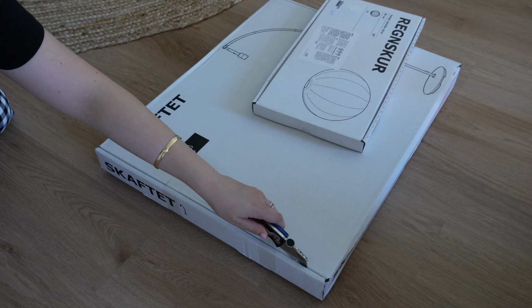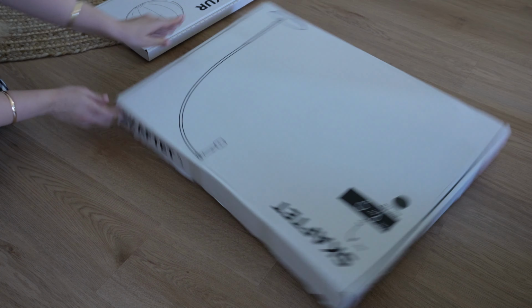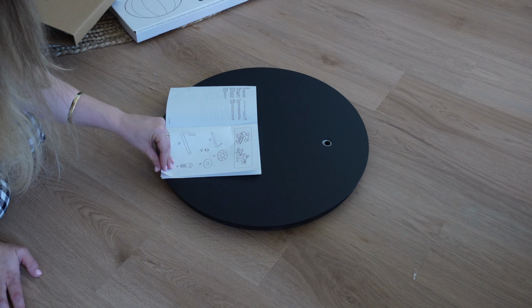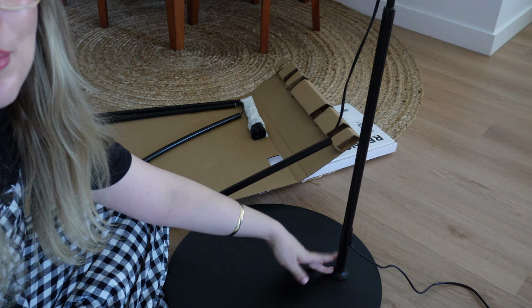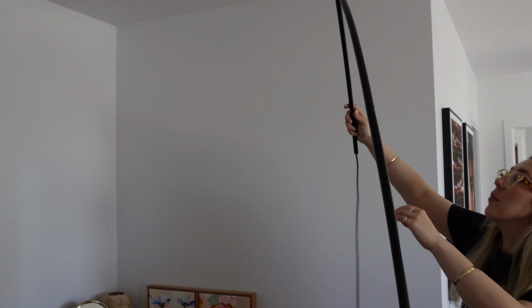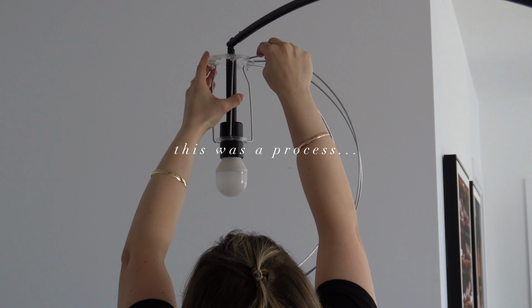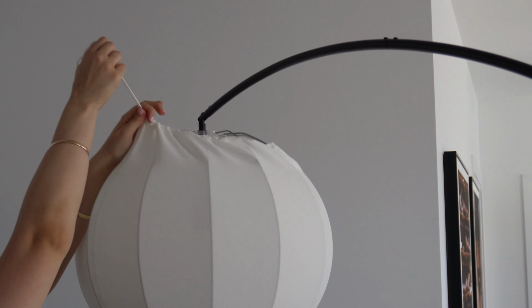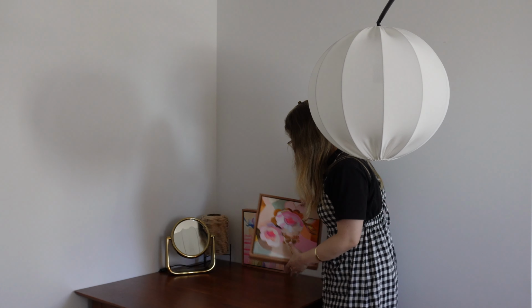It's the right globe. Okay, so I've done the first step. Okay, she's quite big, but let's see if it can work.